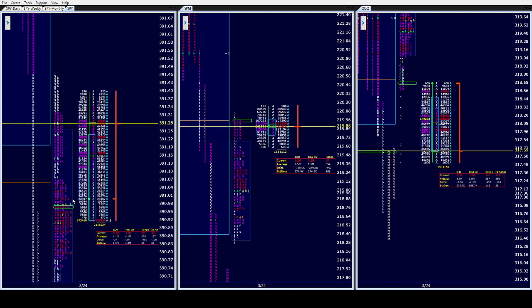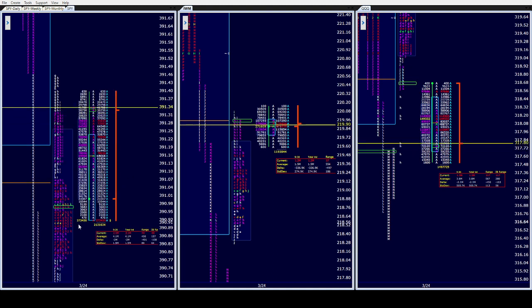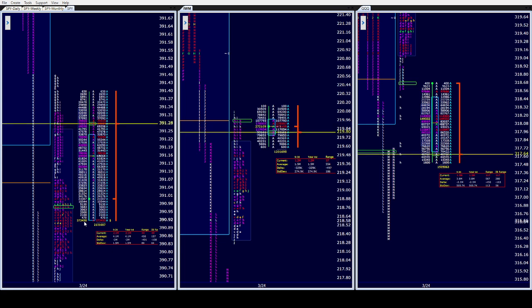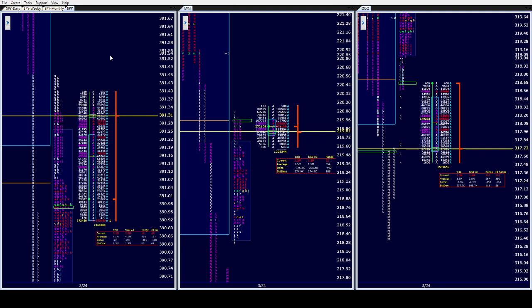Now here's the electronic opening, and here's the New York opening. Based on the New York opening, this is an opening drive, right? But we'll see. We're certainly not driving. That I can tell you. Not yet, anyway.